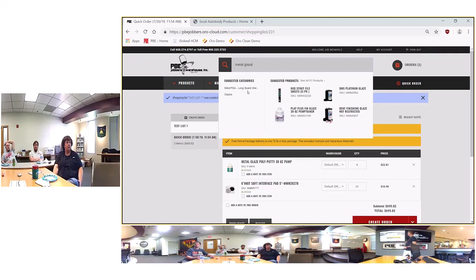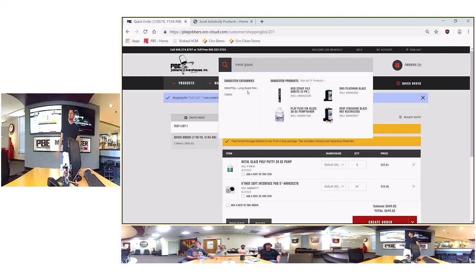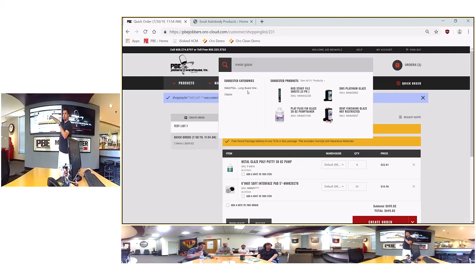Then it'll bring up the 3M stuff first. It's still going to bring in glaze, because what it will do is, if you're typing in a word like 416, it will first look for what matches in the product title, then it will scan the product description.